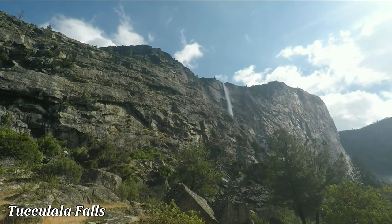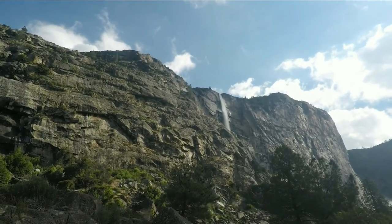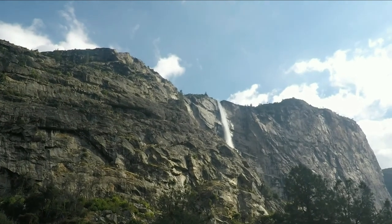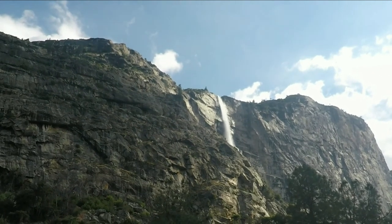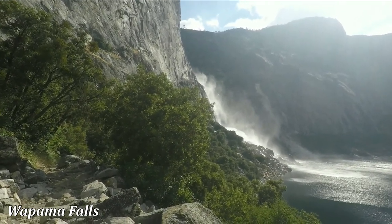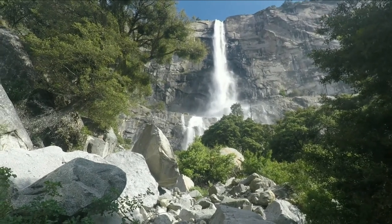The sun was on it for a second, but as soon as I got my camera out, it wasn't anymore. There's a little. There we go. Beautiful falls.